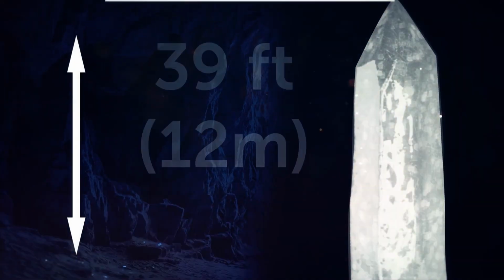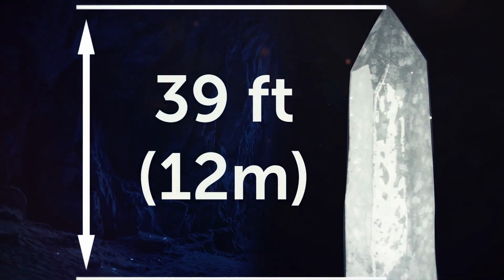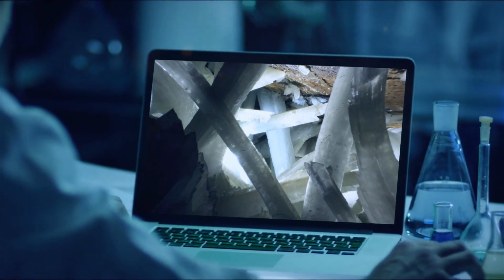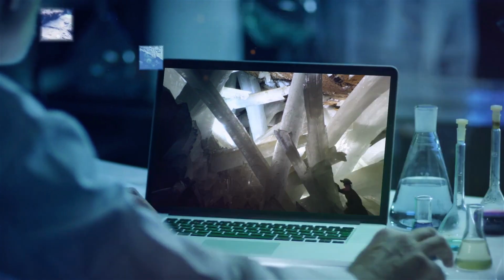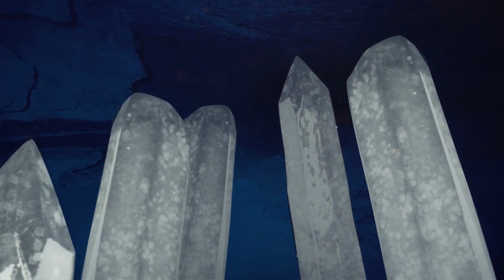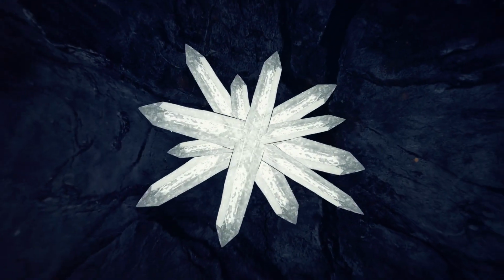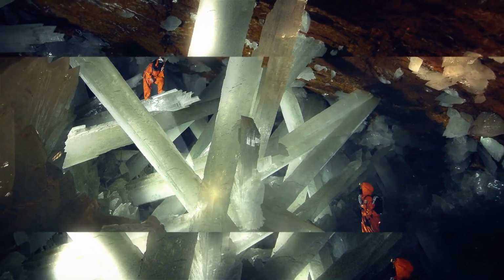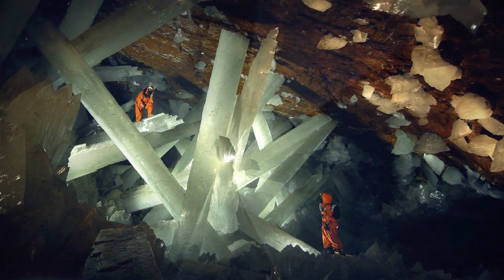It was a cave filled with impossibly large crystals, some measuring up to 39 feet long and weighing up to 55 tons. Science explains that 26 million years ago, the cave was filled with mineral-rich hot water, which allowed for the formation and growth of such huge selenite columns. The Naica crystals are believed to be the biggest ones in the world, making a human that stands beside one look like a very tiny creature.